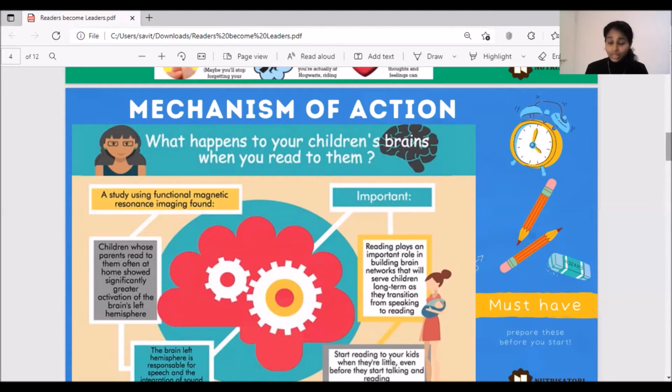The child will know that this kind of expression gives a warm feeling, and this kind of sad expression means something bad is happening to another person. At that time we should not laugh, that is not good. All that kind of little information the child will tend to learn, which is very important. Even if they are little, even before they start talking or reading, it is very important to read books to your kids on a daily basis.